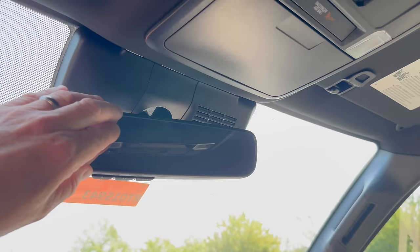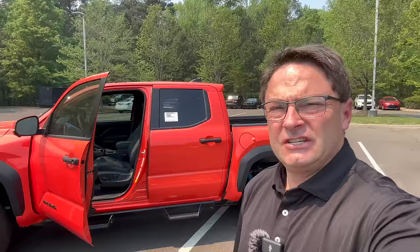This is for the back window. Just like that. See, it does it real quick. They got two microphones there too. We'll talk about that on off-road. Lighted mirror with slider. Shall we see what our friend TRD Off-Road has to offer?